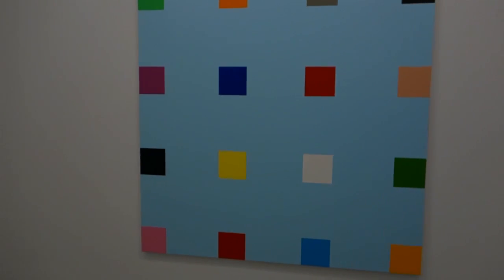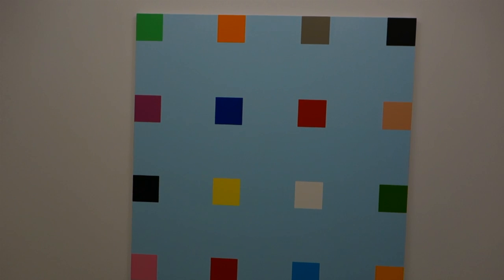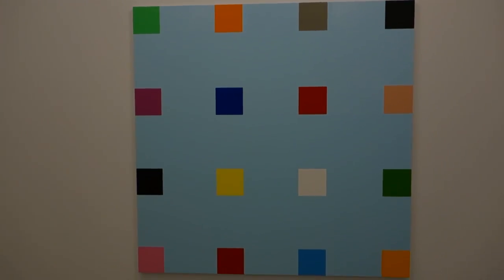More Wonder Wheels. And this is almost a chromatic opposite of the one in the other room, which was a yellow background. This is 55 by 55.